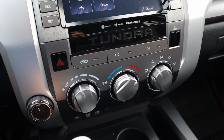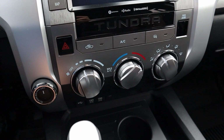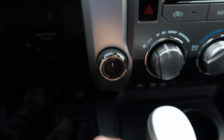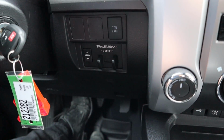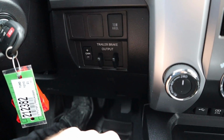I noticed that we've got all of our climate controls. This does have a single zone climate, and we have the giant sturdy looking climate controls. We've got our driveline select over here, so you have 2-wheel drive, 4-wheel high, and then our 4-wheel low. And then over here is where the fun controls sit. We've got our tow haul mode, and then the trailer brakes are already integrated with the truck.